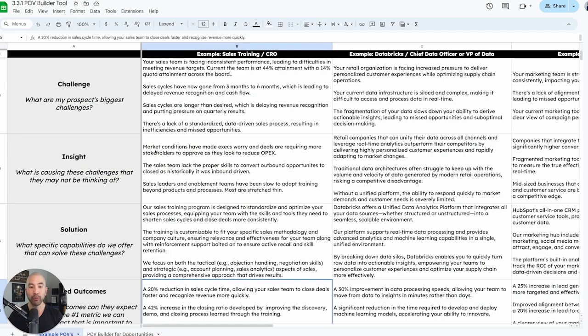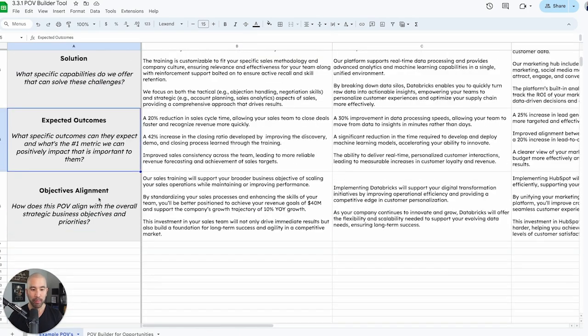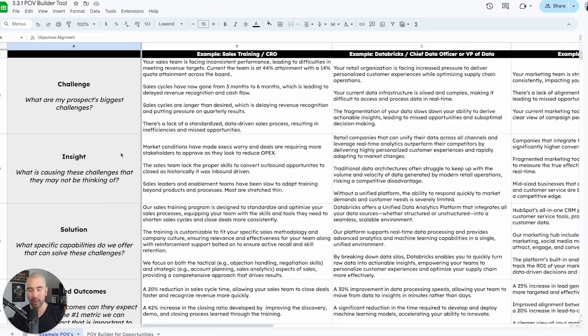This is a very simple tool, and ignore all the side stuff right here. I'll give some examples here. You can see I've created 5 key buckets: the challenge, the insight, the solution, expected outcomes, and objectives alignment. I'm going to give some examples as well. It makes it very easy for you to build out a really clear POV, and we'll discuss how to utilize it as well.